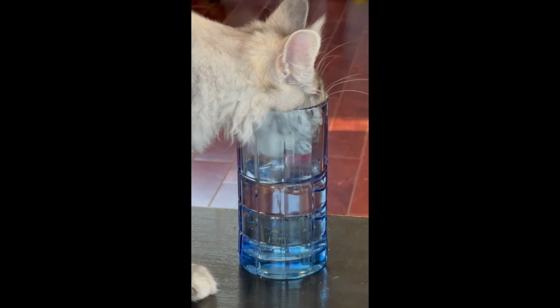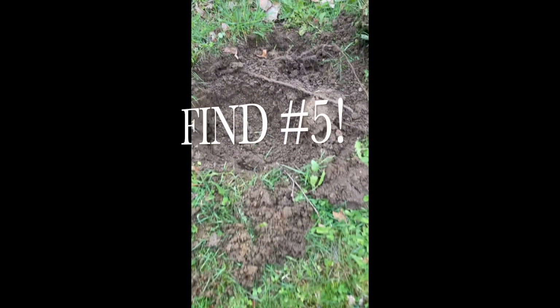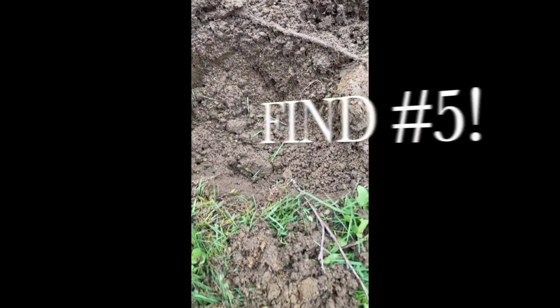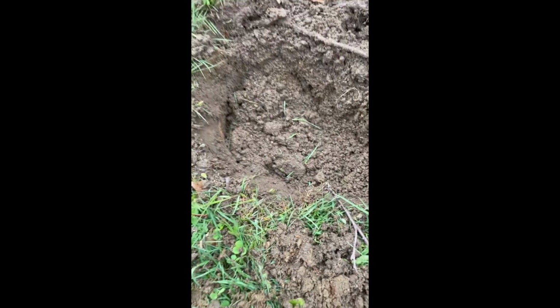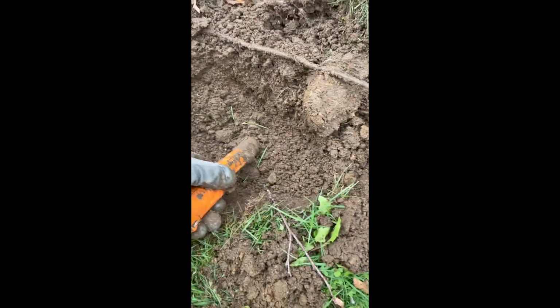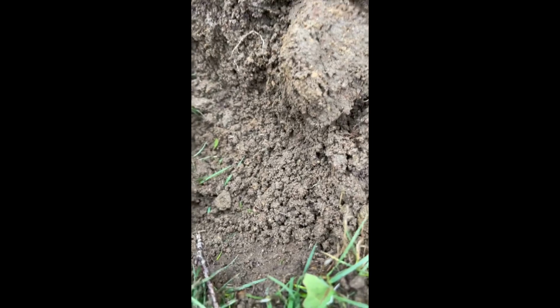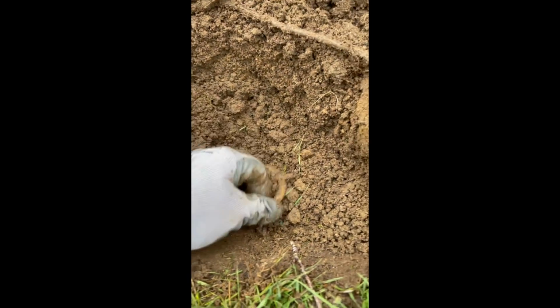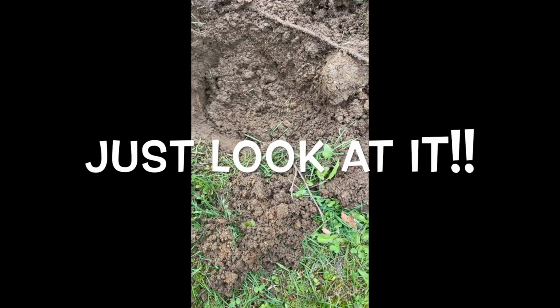Oh, I'm sorry, Althea. Are you thirsty? I started digging away here. I'm about 6-7 inches into the ground, and I can kind of see something. I got a reading right here. That's what I saw. What is that? You just look at it?